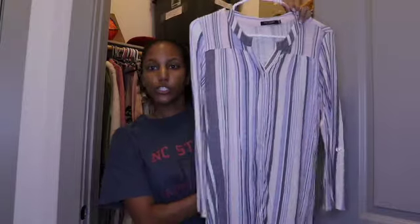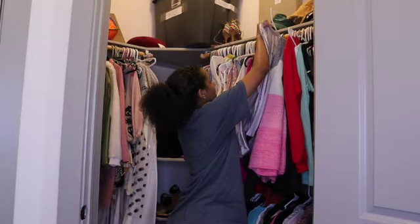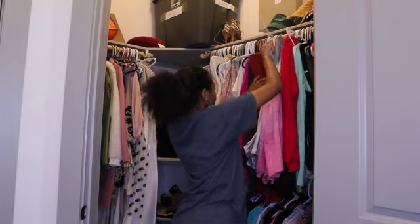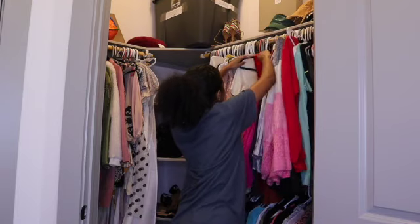This quarter sleeve striped shirt is super cute. I wore this a lot when I worked at Kohl's, in the workplace. It's comfortable, but it's also really cute. Why is the lighting doing this? And yeah, I've got a lot of wear out of it actually, which is really nice. Okay, let's see what else.